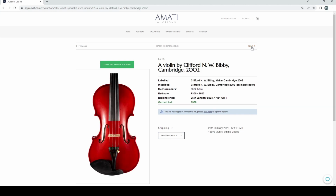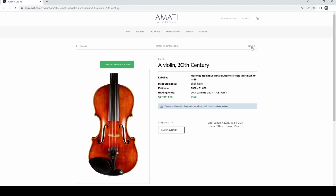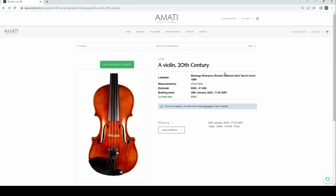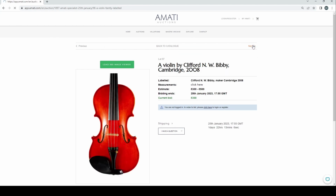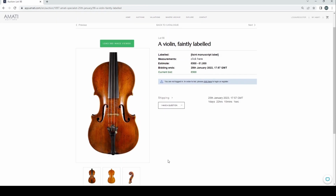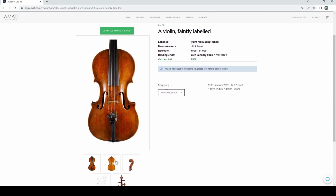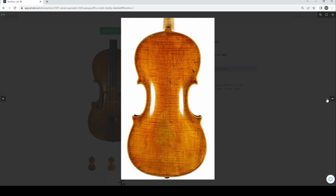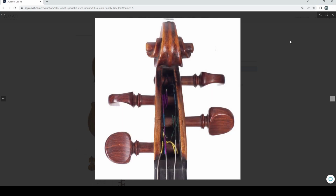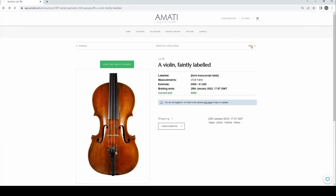Definitely a nice violin. A few of these violins here by Clifford Bibby, not so interesting to me personally, so I skipped through them. I think the same with this 20th century one. Another one of the Bibbies there that I moved past. I think I had a quick look at this violin, faintly labelled. I thought it was interesting enough actually. Nothing crazy. It's had some repairs, but had some rustic charm to it, and I do quite like some of the rustic ones.